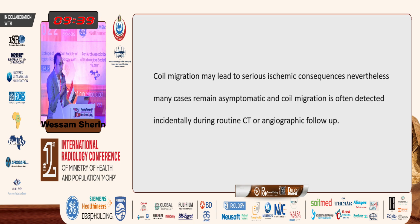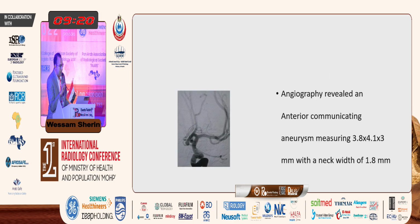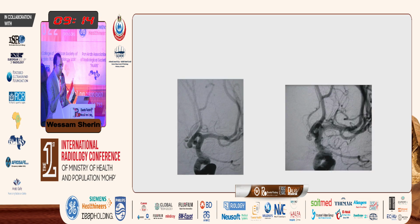Most of the cases are asymptomatic, and almost all of the cases of coil migration are incidentally discovered during routine CT or angiographic follow-up. The case I'm going to present is a 27-year-old male patient with diffuse subarachnoid hemorrhage and interhemispheric predominance. Angiography revealed an ACOM aneurysm with a neck width of 1.8 millimeter. The patient was treated with simple coiling.